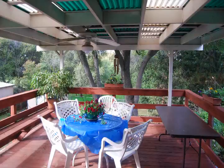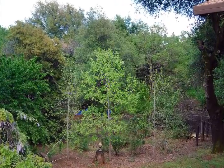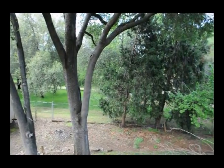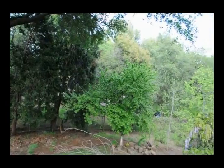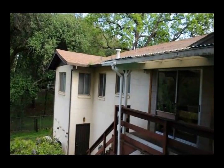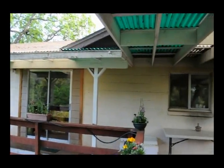Here's a view of the second level back deck from the kitchen. We're looking northeast from the deck area into the garden area. And here we pan across the backyard. You can see a garden shed and the giant oak trees over in the garden area towards the northeast. Here's the back of the house with the deck in view and the patio looking at the kitchen window.